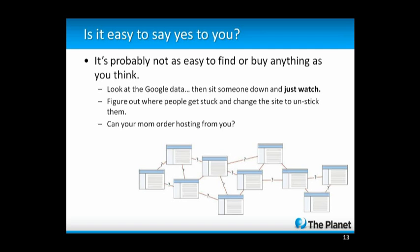computer and use your site, and to sit as quietly and unobtrusively as you can and just watch them. Because it's not as easy as you think. This is the way someone hands over money and signs up with you. You want to be able to see when they stare at the screen and wrinkle their brow and don't know what to do and hit the back button. And don't help them. Let them figure it out, because you're going to learn from that. Where are they getting stuck?